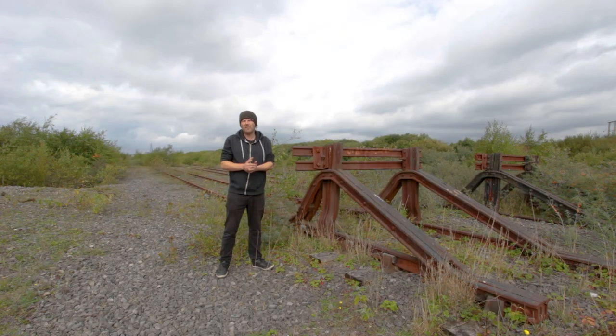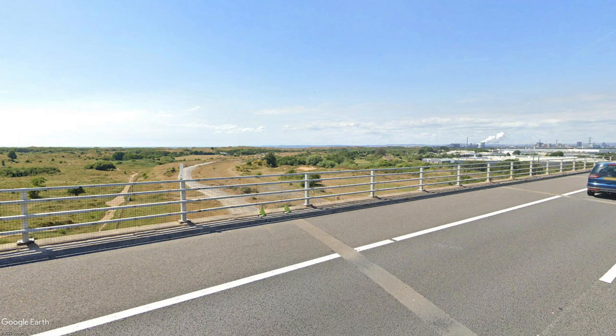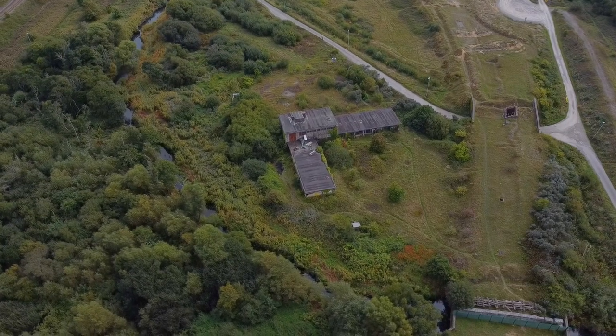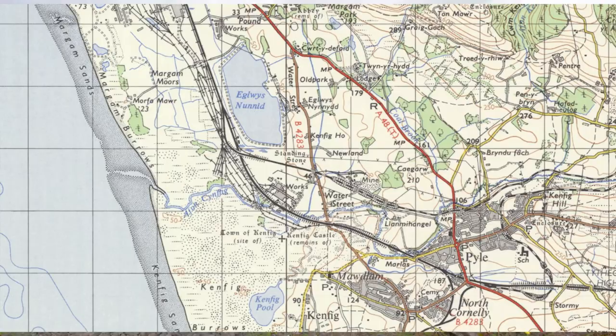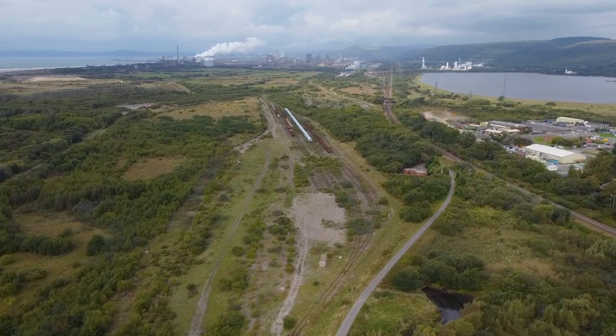Just before we reach Junction 38, the M4 crosses over a bridge which gives us a lovely view of the Port Talbot Steelworks. If you look to your left, you'll notice a rather unassuming patch of land that looks rather desolate. It's hard to believe that once upon a time, this would have been a busy and bustling area with freight and trains moving all around. For you see, there used to be a myriad of railways in the area, crisscrossing their way to the various mines, quarries, works, and of course on their way to the steelworks.